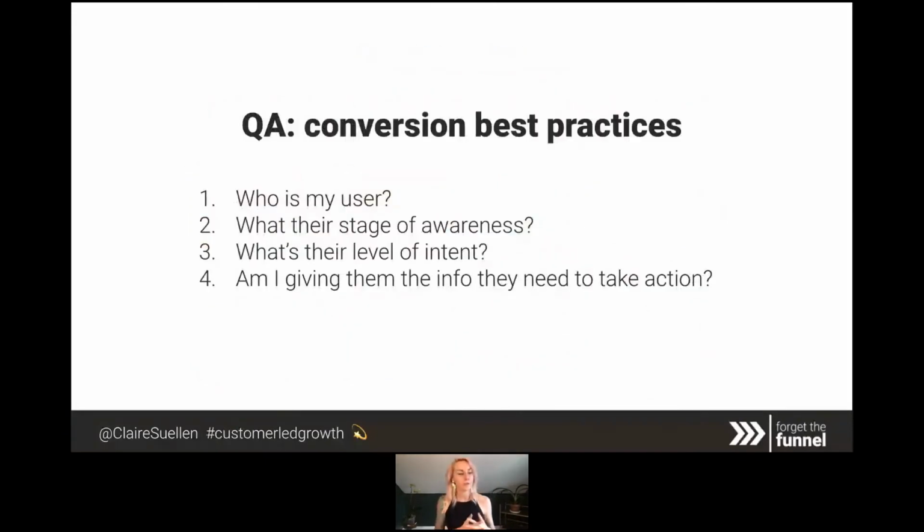So we went through this series of conversion practices after we mapped out that path. So we asked, who is the user we're speaking to? What are the messages that have to go into this space?